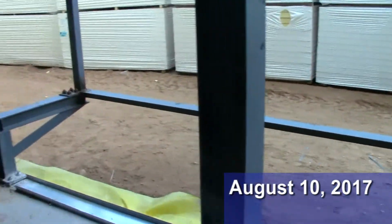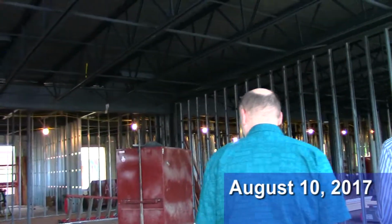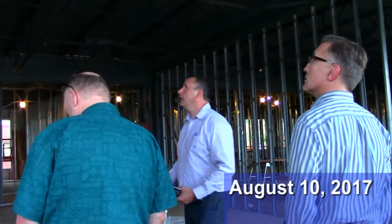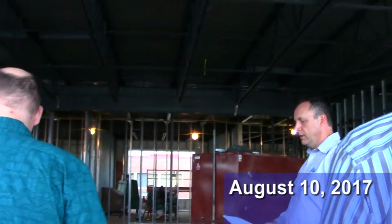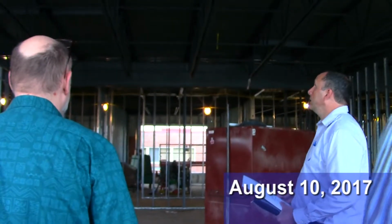So there's going to be exposed ceiling. You have acoustical decking to keep the noise down, all these little holes with insulation up there to keep the acoustics a little better in the classroom. There'll be some lights and some other items up there, but it'll all be exposed structure. It'll be painted.